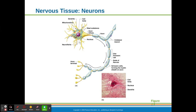So figure 7.4 gives this generalized model of what a neuron will look like. So we have the cell body right here. You can see mitochondria labeled. You can see the neurofibrils within here, the Nissl substance, maintaining this centralized cell body with these projections, these dendrites coming off. These dendrites will carry messages into the cell body and then transmit it into an axon through the axon hillock.